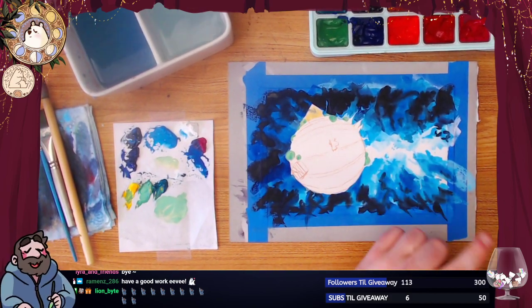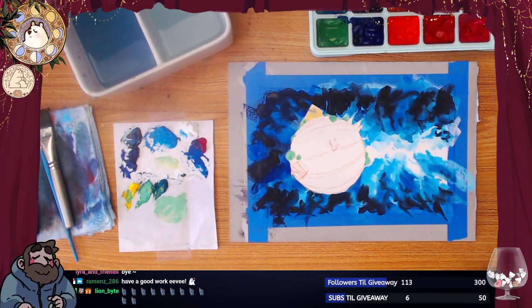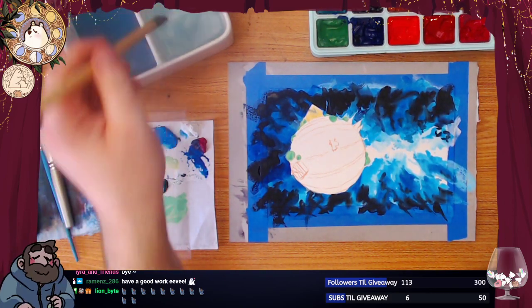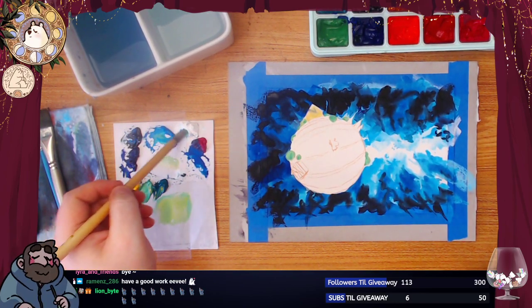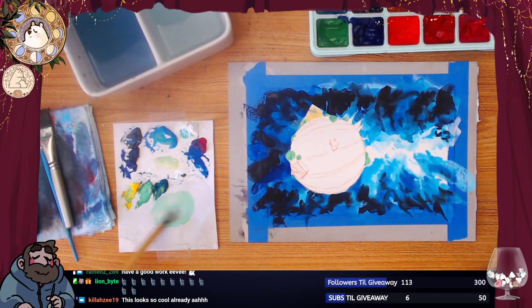Okay, so we've got the space background. Now it's time to focus on that planet. So let's go ahead and look at the King's Planet, or the Prince's Planet, I guess. So it's got a bunch of stripes on it. Some of the stripes are more yellow, some are more blue. I'm going to try to create those three colors.